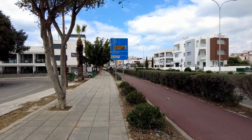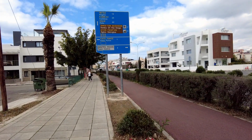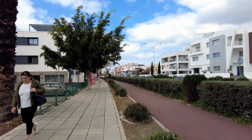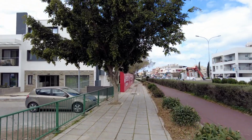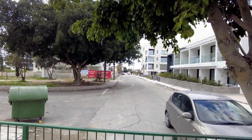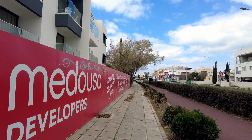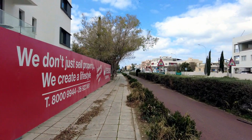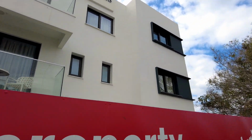So it's not a long walk. There are shortcuts, but I'm taking an indirect direct route. It would be possible, for instance, to cut through and walk down that way to get down towards the seafront, towards the harbour in Kato Paphos. Victoria Suites, new build.